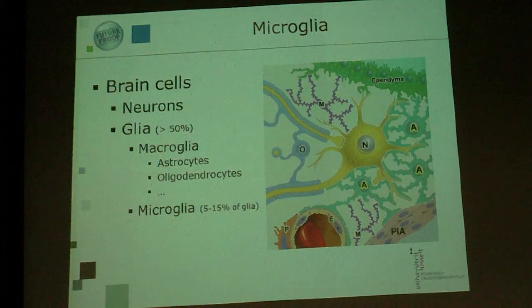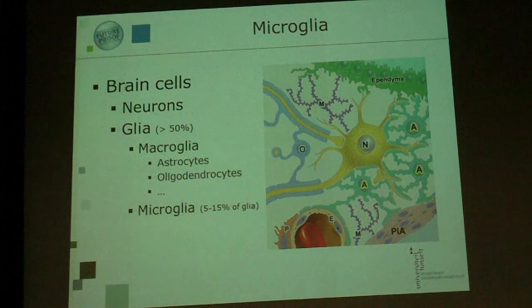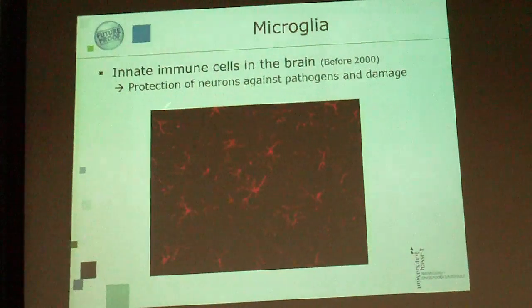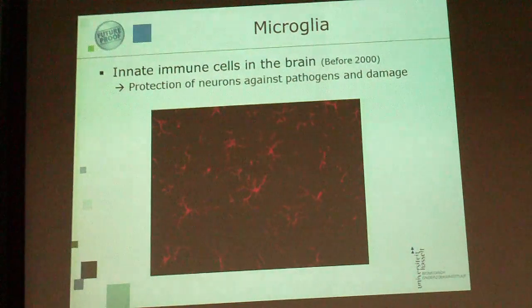Then, apart from the macroglia, you have the microglia, and they constitute almost 5 to 50% of the total amount of glia, which is quite a lot. As you have all heard before, microglia are the innate immune cells of the brain.